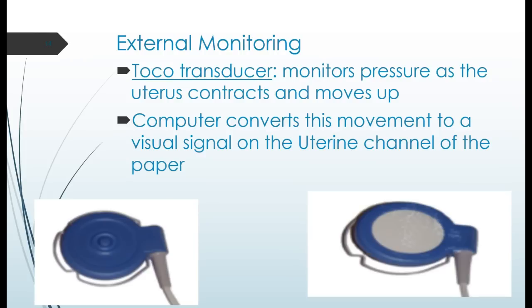Let's talk about the equipment a little bit. This one over here on the lower left-hand side is our Toco transducer. That is a monitor, this little button right here. When mom has a contraction, her uterine wall moves to the outside, so toward mom's exterior abdomen. So it puts pressure up against this little button. And that's transcribed through the miracle of computers and all that kind of stuff into a visual representation on the fetal heart rate paper.